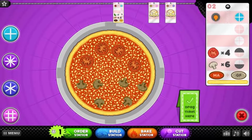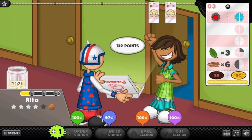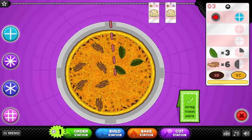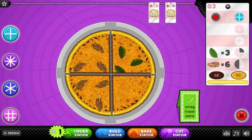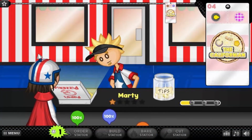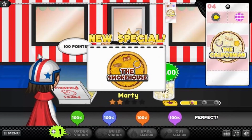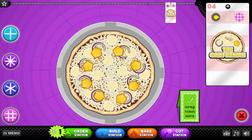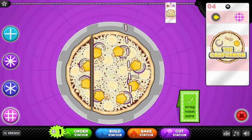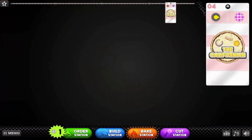So this one is a 4-cut, super simple. There you go. Thank you. Oh, I didn't check to see if that was super glazed too. Could you guys tell if it was glazed and weird? This one is also a four-cut. Basil leaves burnt to a crisp. Thank you, Marty. Perfect. And a new special, the smokehouse. Looks burnt. Looks super burnt. I'm gonna cut this one up. This should be just about done. It is not just about done.